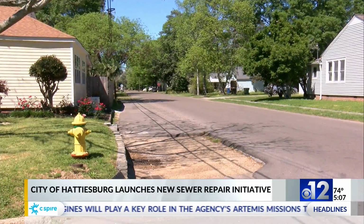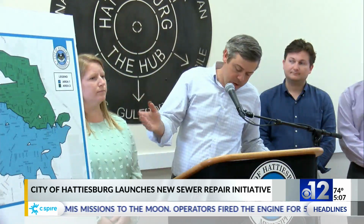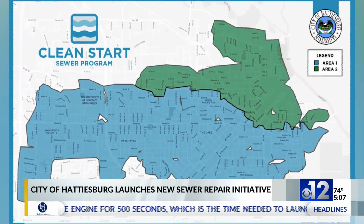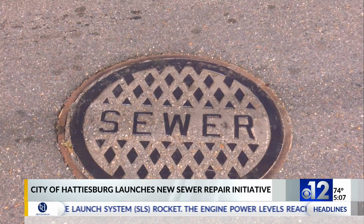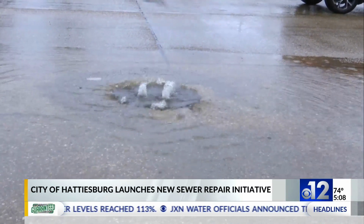Hattiesburg is working to improve sewer infrastructure issues on private properties. On Thursday, Mayor Toby Barker announced the launch of the Clean Start Sewer Program. The goal of Clean Start is to repair or replace deteriorated or broken sewer service lines, helping to reduce the inflow and infiltration of stormwater into the sewer system.